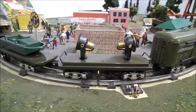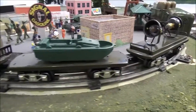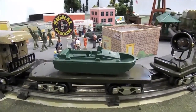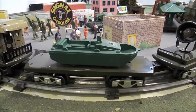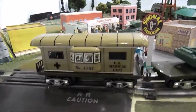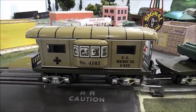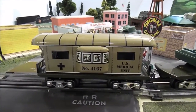But we have a searchlight car, a flat car with an amphibious vehicle, the DUKW, also called the Duck, and a bayside caboose repurposed as a U.S. medical unit.